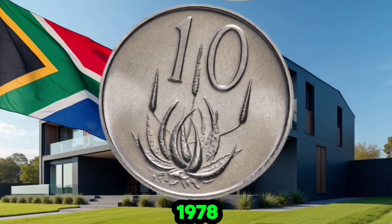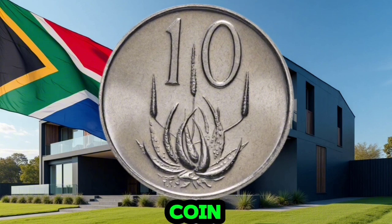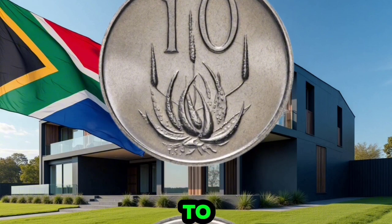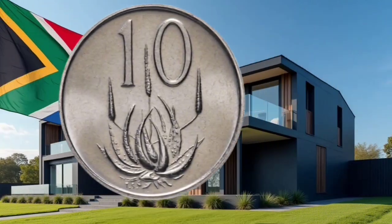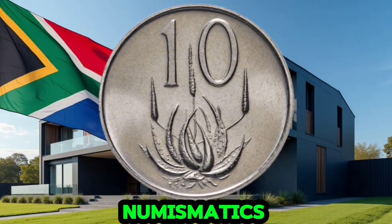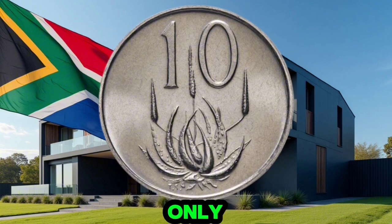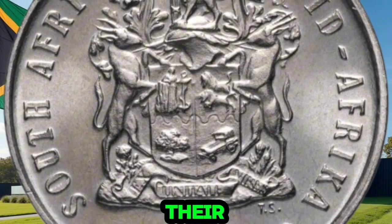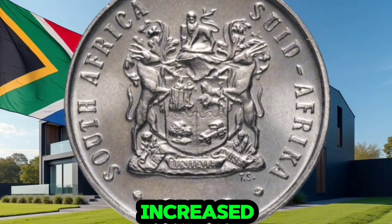The 1978 South Africa 10 cents coin had a misalignment in its design, which caused one of the edges to be struck incorrectly. Now, a minting error like this might seem small, but in the world of numismatics, it's massive. Only a handful of these coins exist, and as time has passed, their rarity and value have only increased.